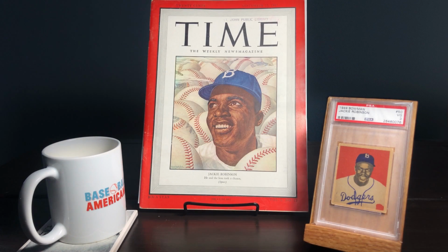As you can see, I've got a Time magazine cover of Jackie Robinson. This is dated September 22nd, 1947, so his first year in the major leagues. He had just been awarded the Rookie of the Year, and I think that's what probably prompted this cover story.